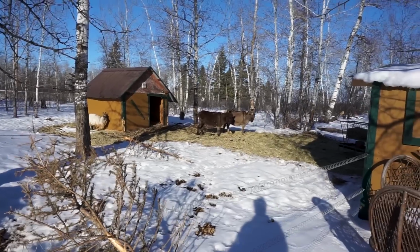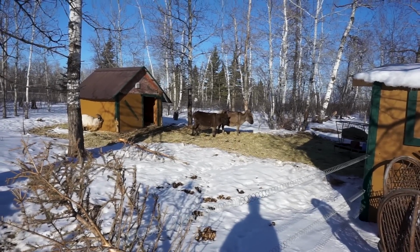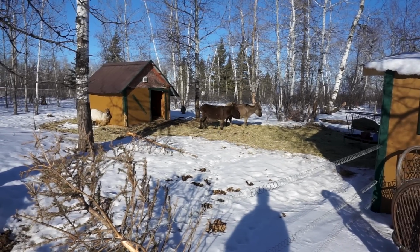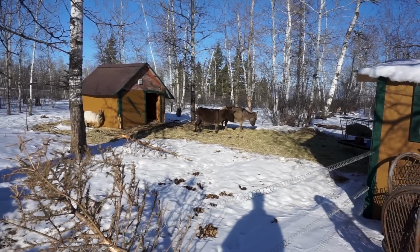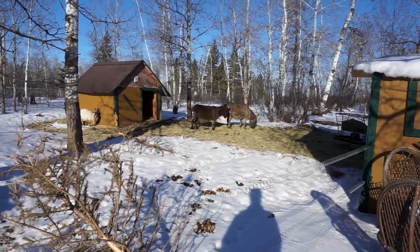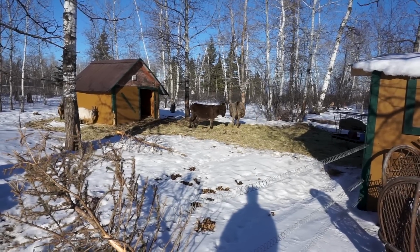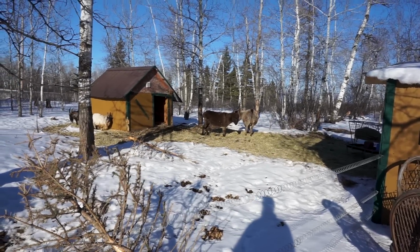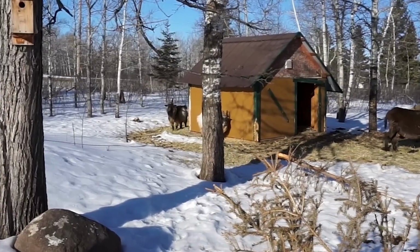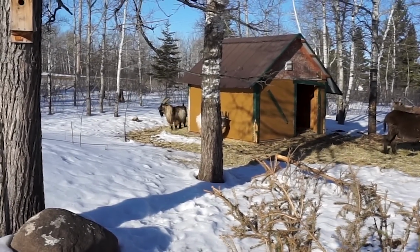So these donkeys are going to be rehomed. They're part of the plan. We had a family contact us that are moving out into the area, and they are going to be setting up a little homestead. So they were looking for a couple donkeys. These guys are going to be going over probably the end of March. So we'll update you on that. There's Billy. Hi, Billy. How you boys doing? Getting a good shake?